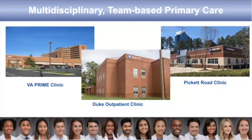On the top left is the VA Prime Clinic, where again you get to be the primary care provider for our nation's lovely veterans. And in the top right is the Pickett Road Clinic. It's a comprehensive primary care clinic right around the corner from the hospital that serves the more insured population here in Durham.